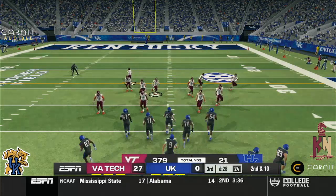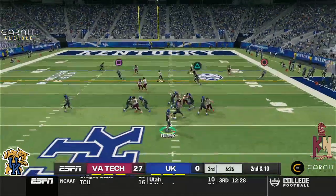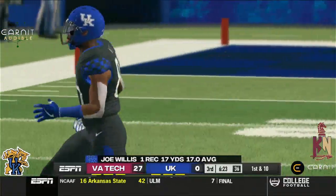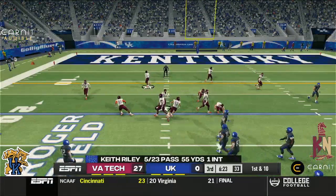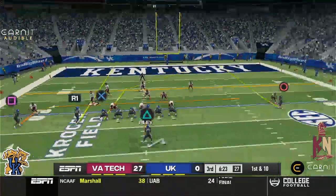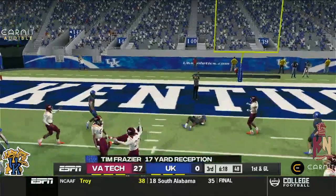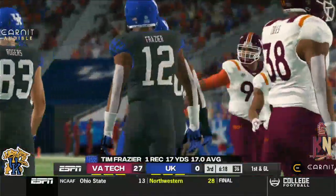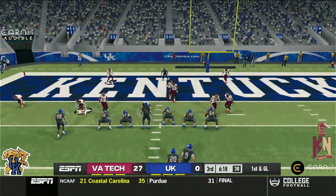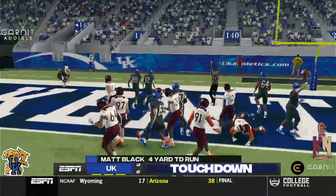Second down and 10 to go. Ball on the 38-yard line. Kill. 3rd down. 91 is the mic. They'll bring him down at about the 21. Quick pass, and that sets them up with a 1st and goal. Hey, kill. Touchdown, Wildcats.